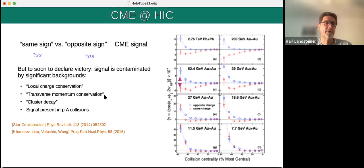So you could declare victory, but unfortunately, it's not yet done because, as I emphasized, there is a lot of contamination from parity-even effects, which have colorful names, which for me as a theorist are sometimes difficult to understand: local charge conservation, transverse momentum conservation, cluster decay. So people came up with all possible mechanisms which do not invoke the chiral magnetic effect, and which can explain a large part or possibly even all of this signal. And there was also a paper which analyzed pA collisions, and they also found signatures like that. So that makes the observation of the chiral magnetic effect much more difficult.